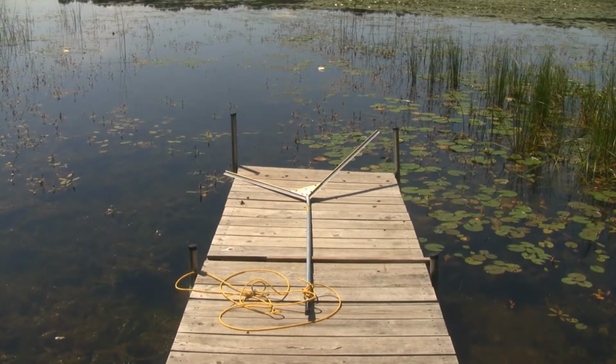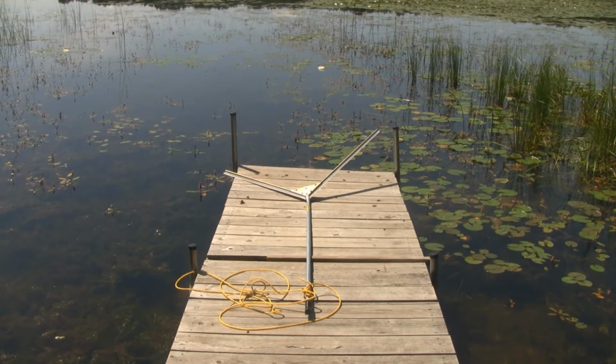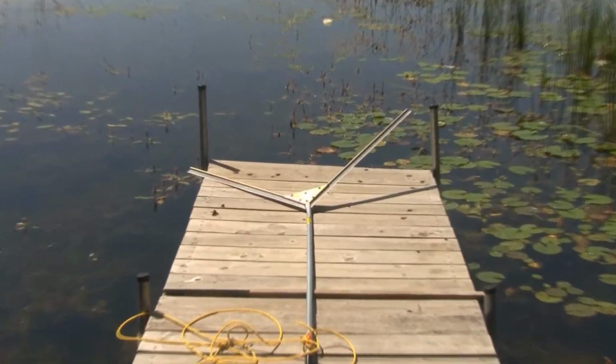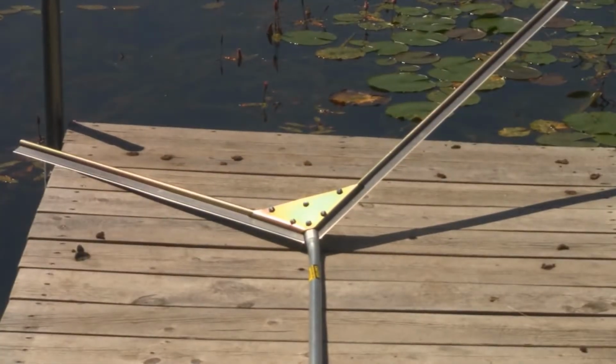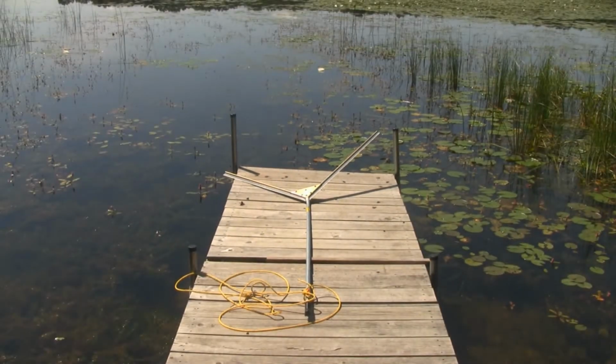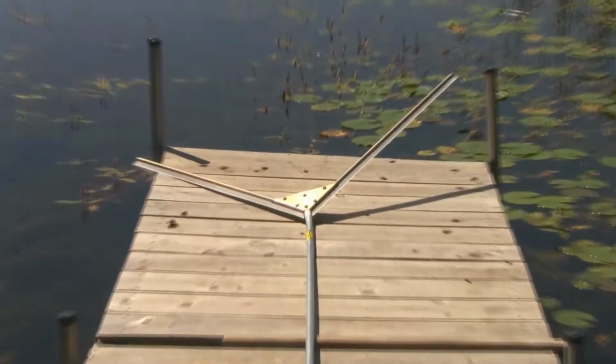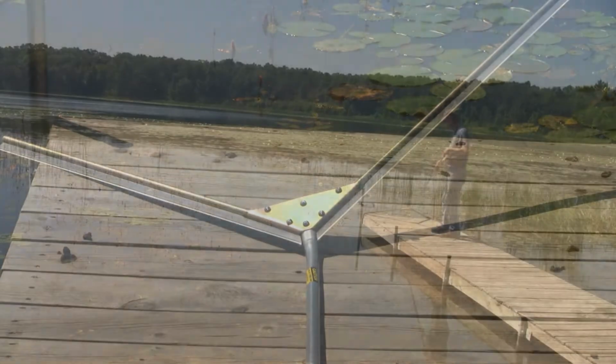Alright, I wanted to show you this water weed cutter. As you can see, it has a long handle, maybe about 5 or 6 feet long, and it has two blades at the end in a V. What you do is you throw this out into the water and you pull it with the rope, and as it drags across the bottom it cuts the weeds. These blades are very sharp, and I'll show you how it works.